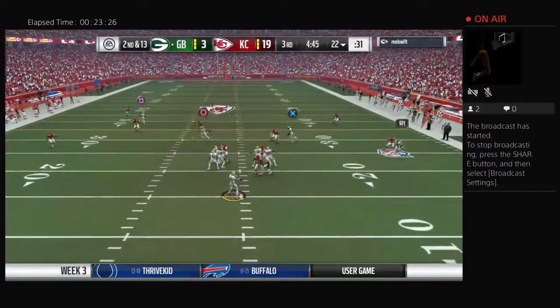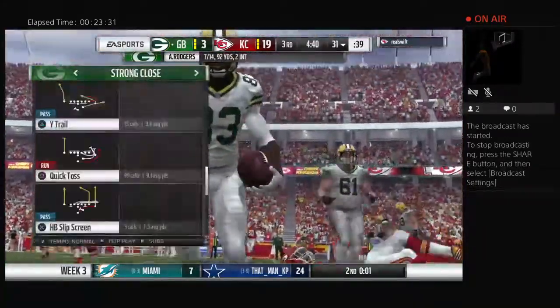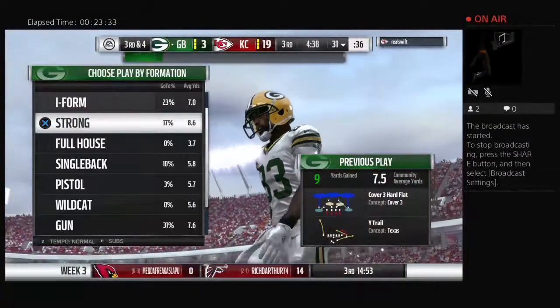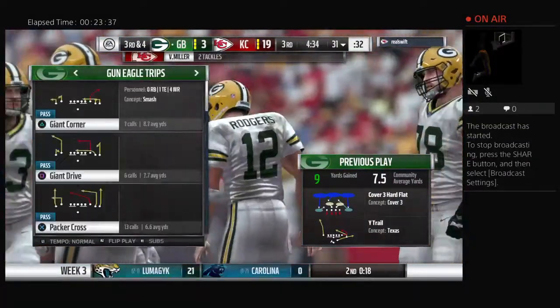Rodgers to throw on 2nd down. And, oh, he took that in one-handed. What a grab. It's a 9-yard pickup on the play, and that'll lead here to a 3rd down. That was a terrific catch.